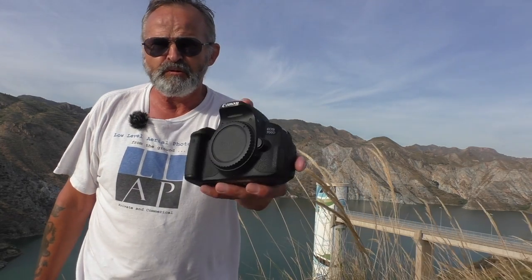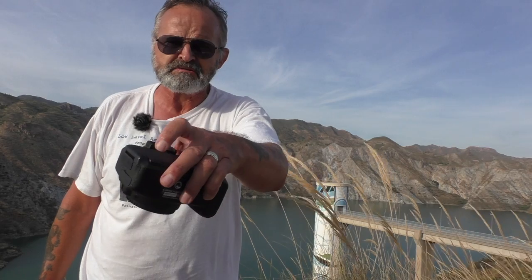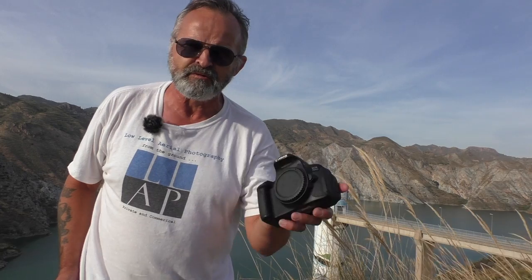But like I said before, I prefer this one, not because it's cheaper, but mainly because it's got a flip-out screen. I find it a lot easier because I've got arthritis in my leg, and I find it difficult bending down, and I don't like using the tripod so much. Whereas this one is a more professional camera.